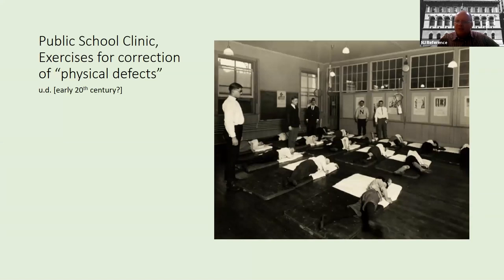This is an interesting photo, I thought. It's a public school clinic. Exercises for correction of physical defects. And I don't quite know what they mean by physical defects. There's not a lot of description on a lot of these photos, but it looks like they're doing exercises, maybe for back problems or some other thing. It looks like the kids are not handicapped, but they maybe have some physical problems that they need correcting. And they're laying on the floor on mats and towels over the mats and doing exercises. This was an undated photo, but it looks to me like the early 20th century, probably around 1920 or a little before 1920, maybe.